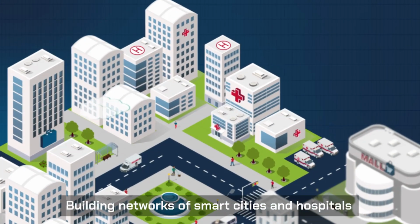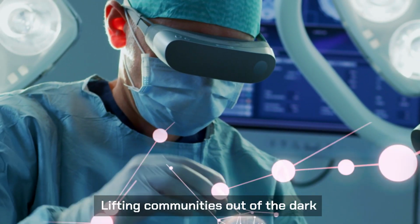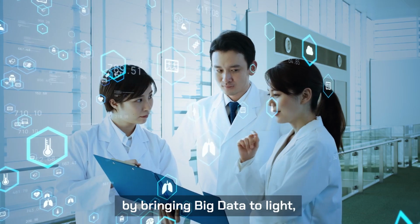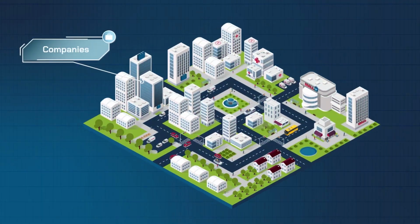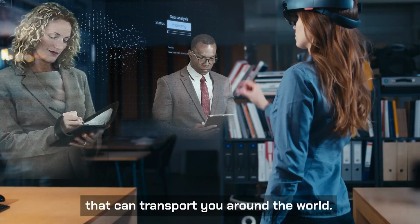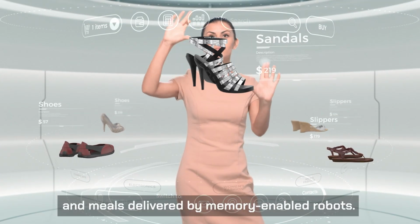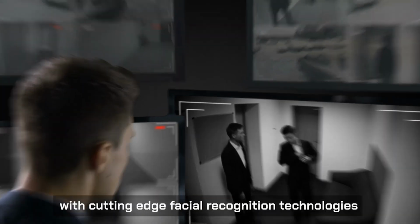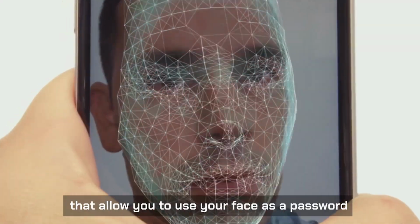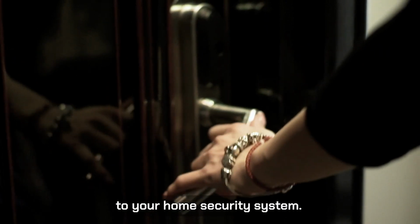Building networks of smart cities and hospitals through IoT's enhanced data depth. Lifting communities out of the dark by bringing big data to light. And discovering new worlds through augmented reality. Whether it's for work, with virtually enhanced meeting experiences that can transport you around the world, or for fun, with virtual fitting appointments and meals delivered by memory-enabled robots, or even for security, with cutting-edge facial recognition technologies that allow you to use your face as a password on devices, from your smartphone to your home security system.